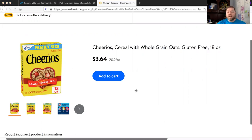So here's my lifetime supply of Cheerios in my Excel sheet. We are going to keep this really, really basic so that you can do this with anything you want at home. It's very simple to do. So one box we can see is $3.64.